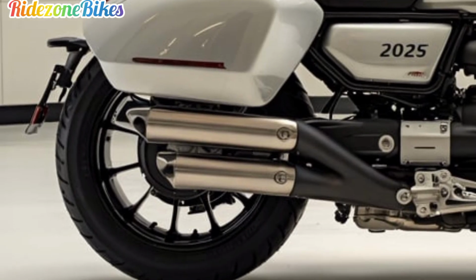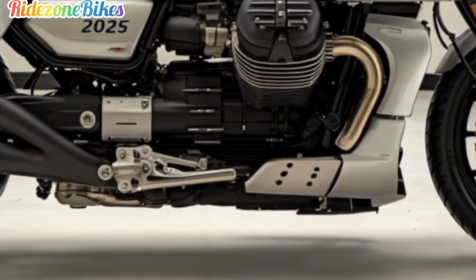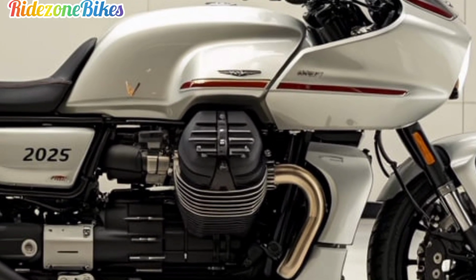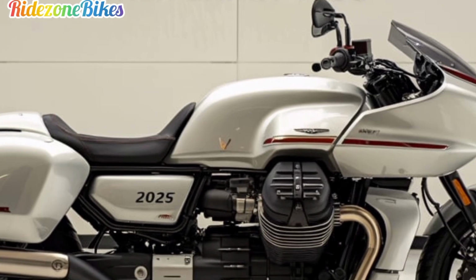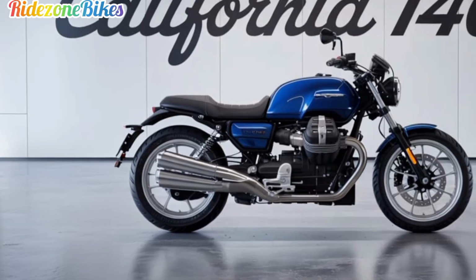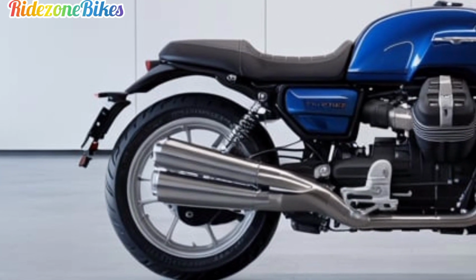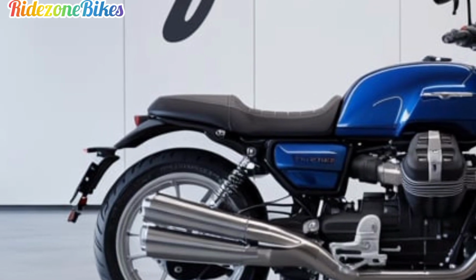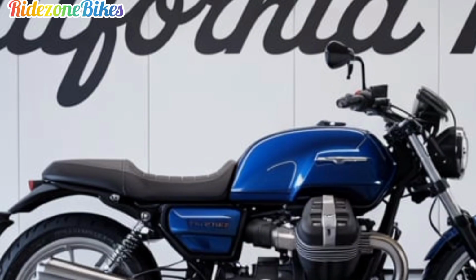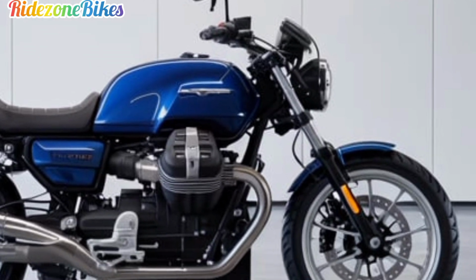On the road, the California 1400 shines brightest at relaxed, open road cruising speeds between 60 and 80 miles per hour. The big twin settles into a loping rhythm, the scenery flows by effortlessly, and the bike feels like it could go on forever. It's surprisingly composed in corners, though don't expect it to carve like a sport bike. Ground clearance is decent for a cruiser, but floorboards will touch down if you get too enthusiastic. Still, it holds the line beautifully once leaned over and never feels vague or wallowy.